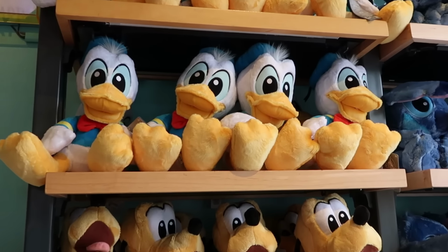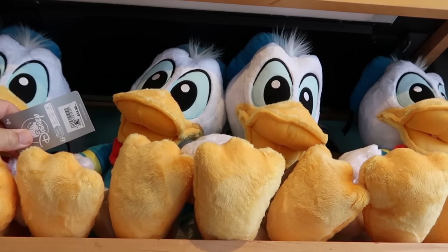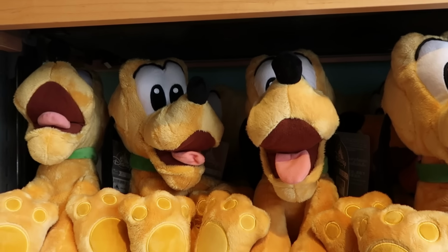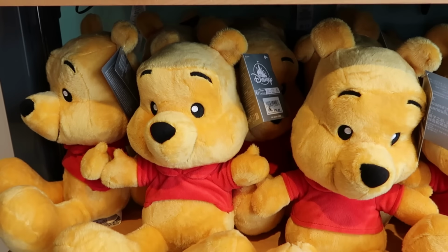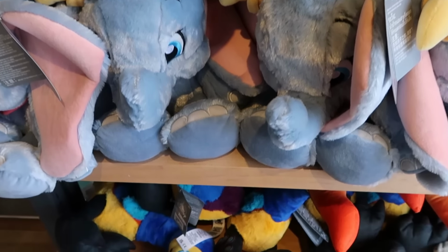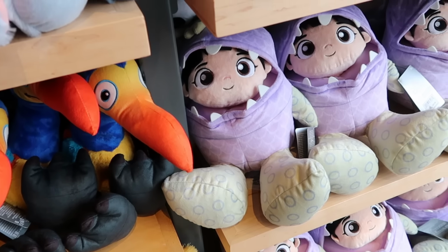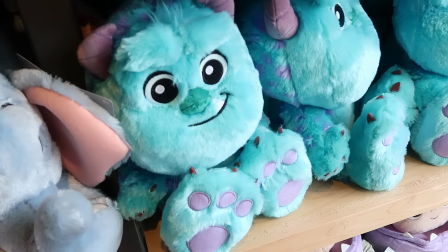And they've recently added here to the Disney Style Store a very good selection of different plushies. These are $35 a piece, the Bigfoot design with the big toesies. They have Donald Duck. Right underneath there is a bunch of Pluto plushies, but they have so many different characters. Winnie the Pooh, Dumbo the Flying Elephant, and from the movie Up, they also have a good selection of Kevin. Definitely one of my personal favorites. They have Boo, and then right ahead, they have Sully. Look at his little embroidered teeth sticking out there.